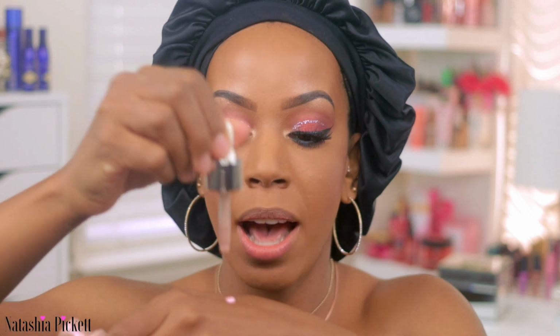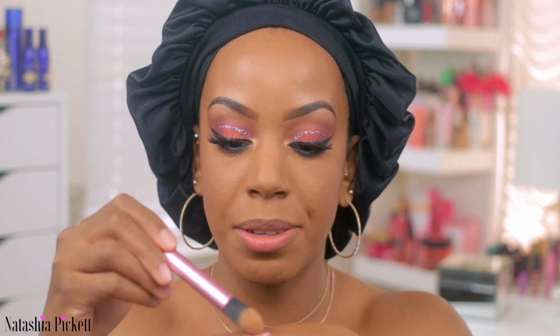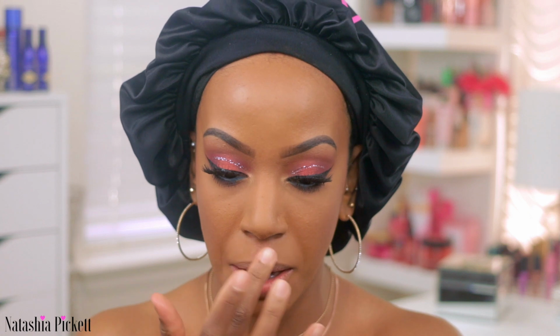And how I apply these is, I place a little bit on the back of my hand. This brush is for liquid highlighters. And I'm just going to tap the brush into this product, kind of like spread it around. And you see how that comes up? Like, that's super bright. So I'm gonna take my finger.